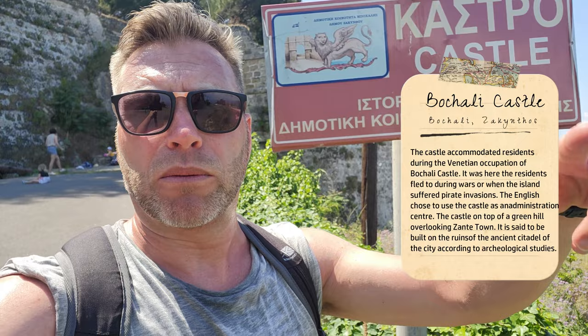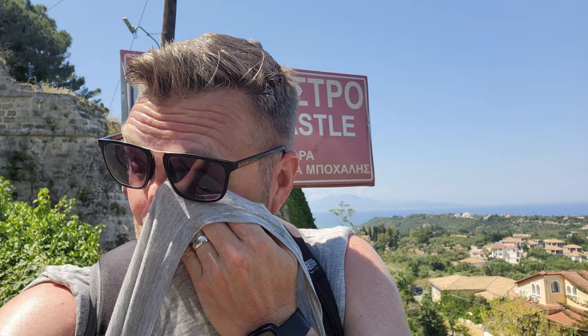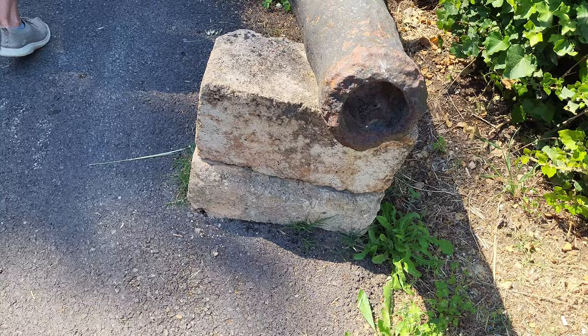So Bochali, it's got a fortress and castle here. So we're gonna have a look here first. And then we're gonna have a look down in the little village and probably stop for a drink and something to eat. And we'll show you the views from there as well, because they're pretty spectacular, just looking over Zante Town. So we're gonna go and have a look in here and then get a well-earned, sweat's going in my eye, a well-earned drink and some food.